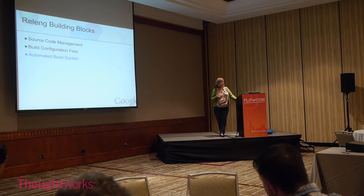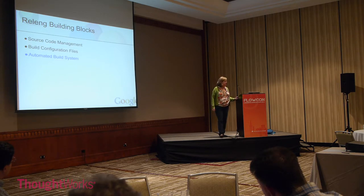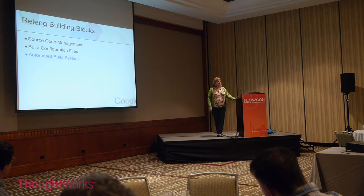Certainly at Google we do a couple of continuous builds. We have a continuous build system where every time a change gets checked in, it kicks off a build, and that change runs through the tests that have been configured for that particular section of the source code repository. And then we also have an automated build system that will do builds at a frequency that makes sense. I work on our infrastructure team, and most of our products release probably weekly or bi-weekly.